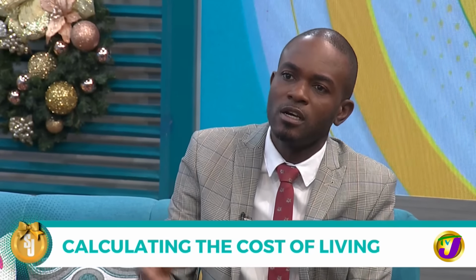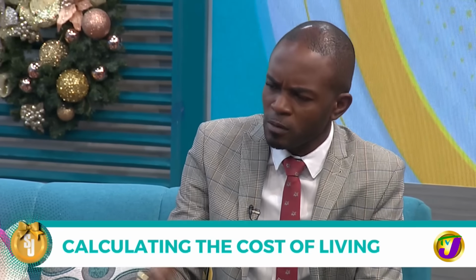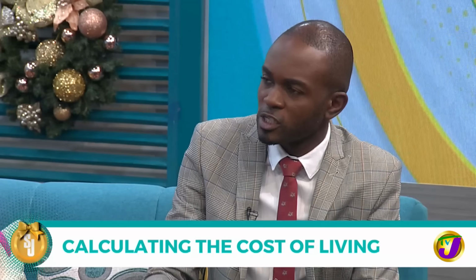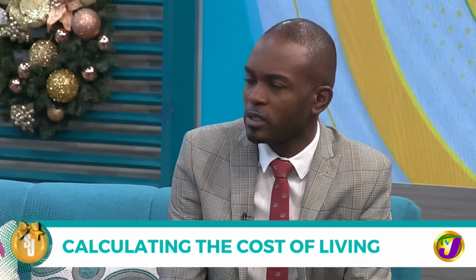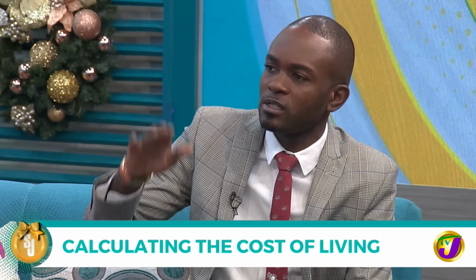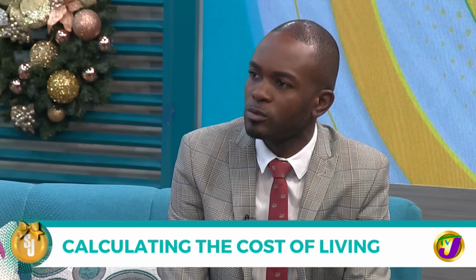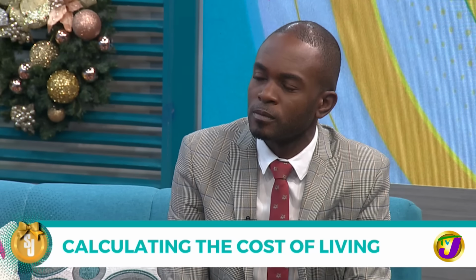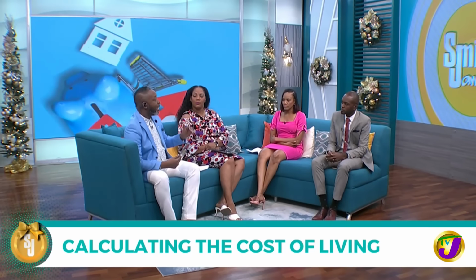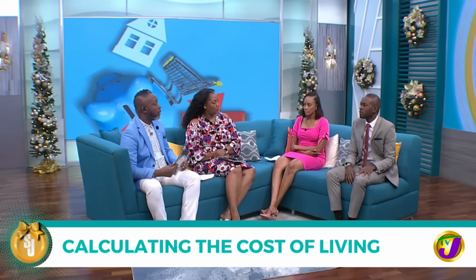In STATIN's consumer price index, food makes up about 40%, transportation about 12.8%, and housing also 12.8%. The other items are scattered about, but those are the bulk of the expenses for the average household per month. And for that particular survey, in which we ranked ninth in terms of high cost of living, those are the things that were considered.